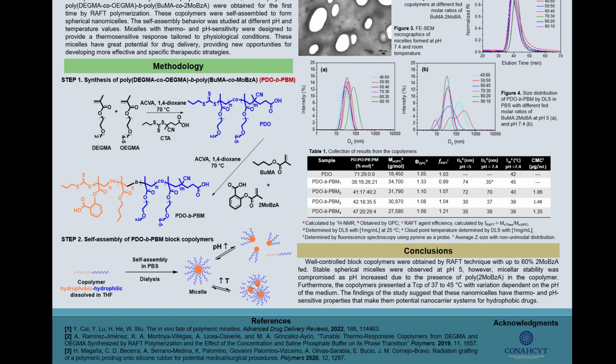With these results, we can conclude that well-controlled block copolymers were obtained using the RAFT technique with up to 60% of 2-MO-BZA fed. Stable spherical micelles were observed at pH 5, however, micellar stability was compromised as the pH increased due to the presence of poly(2-MO-BZA) in the copolymer. In addition, the copolymers presented a TCP of 37 to 45 degrees C, with variation dependent on the pH of the medium. The findings of the study suggest that these nanomicelles have thermosensitive and pH-sensitive properties that make them potential nanocarrier systems for hydrophobic drugs.